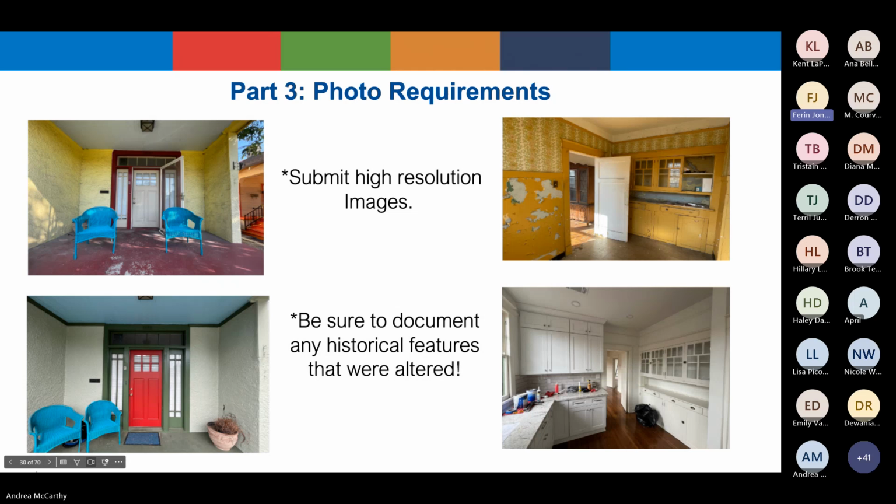Be sure to document any historical features that were changed. So you can see here on the left that the screen door was removed, the facade was painted, and the door was painted. On the right, the kitchen's historical features were retained and painted, and the floor was replaced, and countertops were added as well.